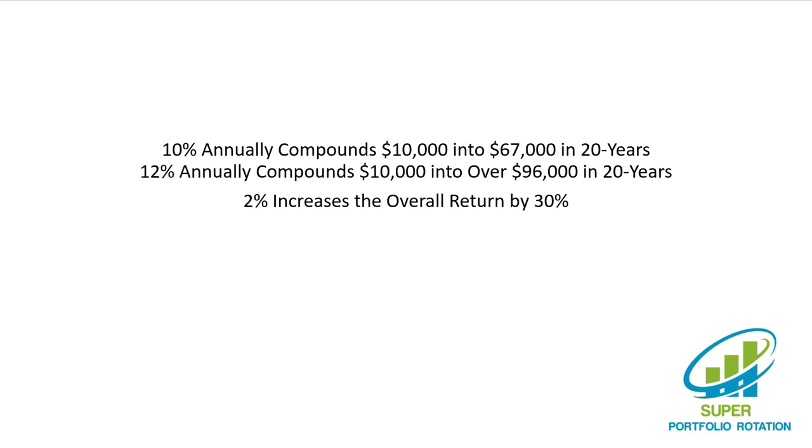10% annually compounds a $10,000 account into $67,000 in 20 years, right? What about 12%? Well, if you can increase your annual return from 10% to 12%, then that compounds that same $10,000 into over $96,000 in 20 years. In other words, a 2% increase in the overall annual return will actually increase your overall return after 20 years by 30%. So that's not too bad as far as the compounding is concerned.